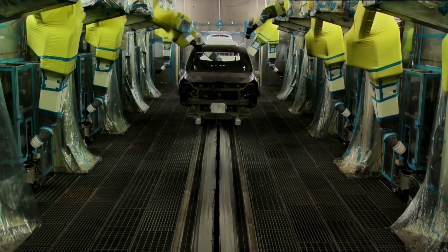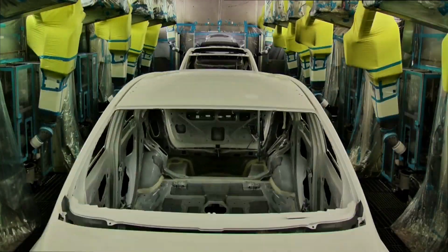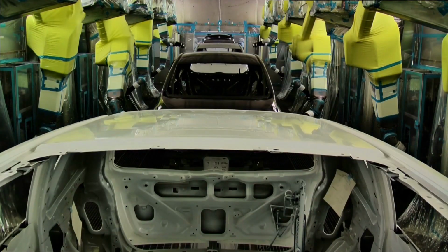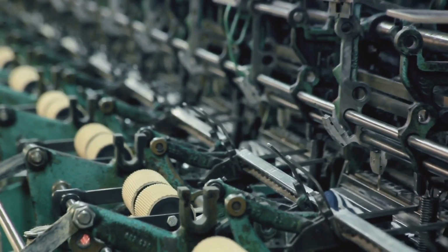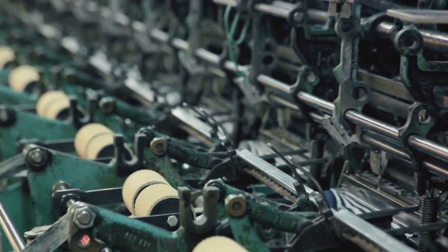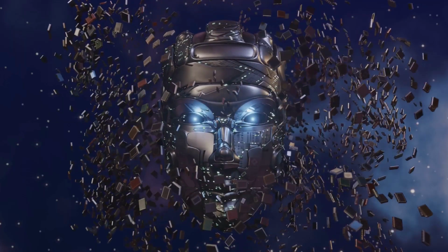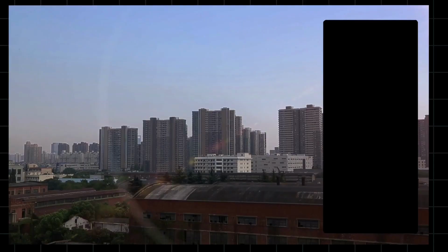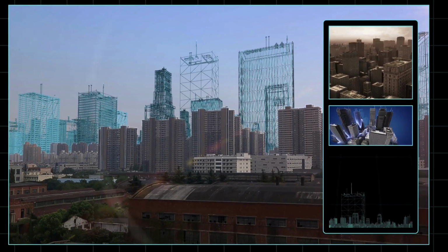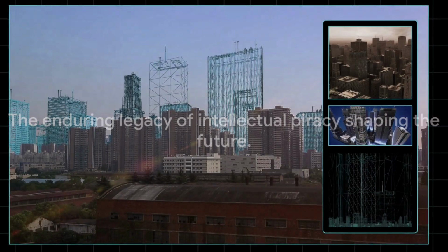And finally, we arrive at the present day, where the fruits of this daring endeavor are visible in every corner of the United States. Our closing shot is a modern textile factory, a symbol of the legacy of the Industrial Revolution, a legacy that was built on the audacious act of intellectual piracy. As we transition into the next segment, let us remember that the legacy of intellectual piracy is not just about the past. It is a story that continues to shape the future of the United States.